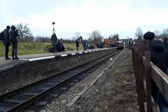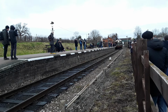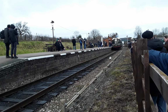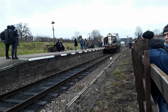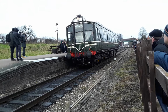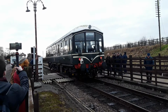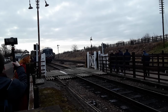Okay, she's about ready to go. Kings Lynn and Nottingham. It'll do really well to get to them.